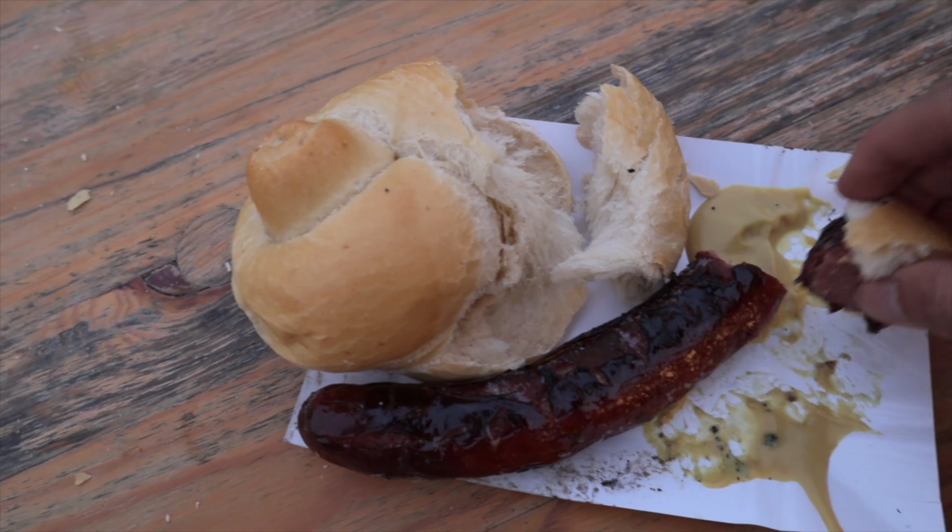What I'm gonna do now is get the bread, which comes on the side. It's sort of swirly bread, almost like a cinnamon roll without the cinnamon. I'm gonna take a little piece of sausage, dip it in the mustard, and make a little mini hot dog with just one little piece of it. Let's try this out.